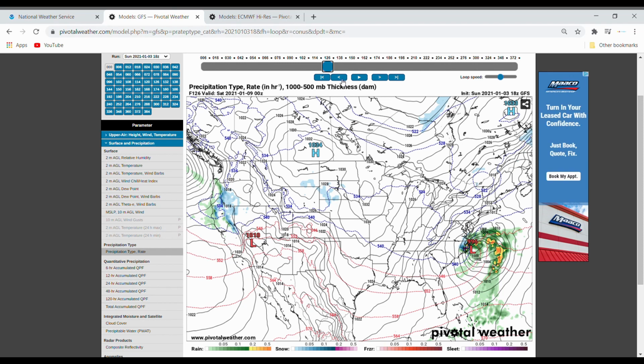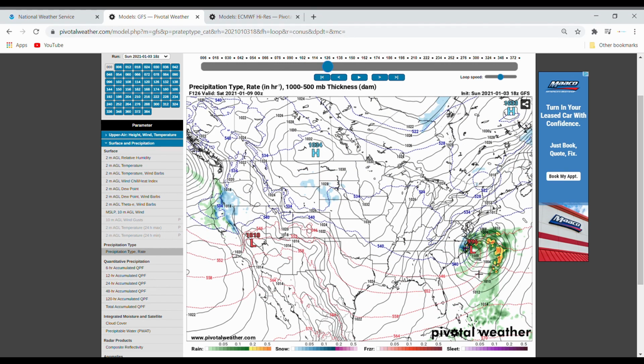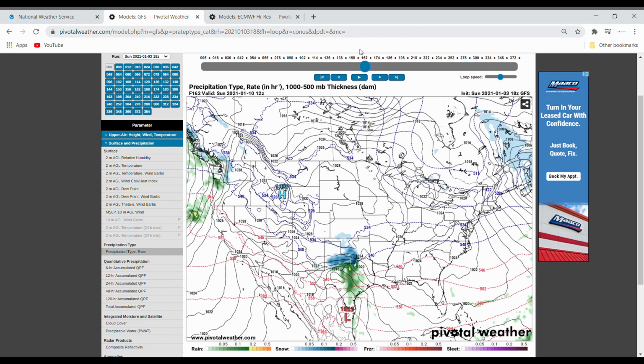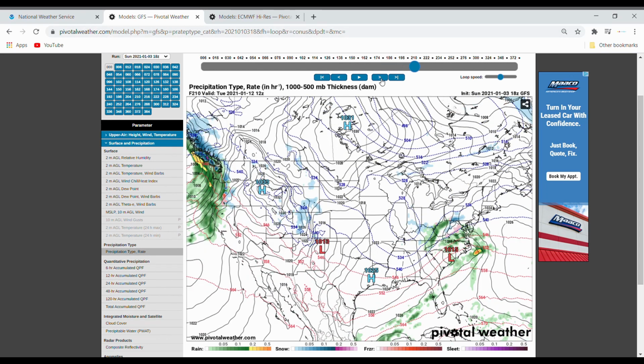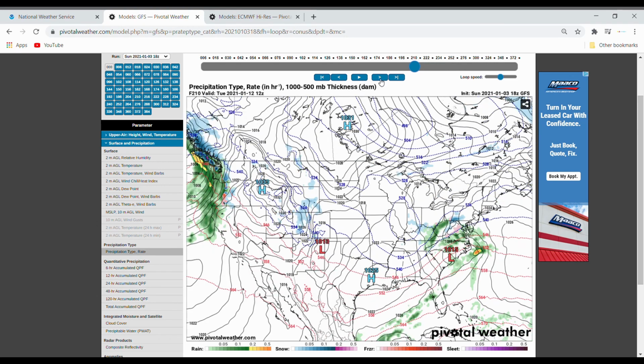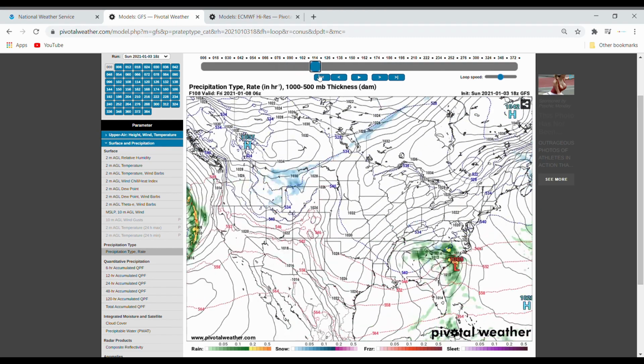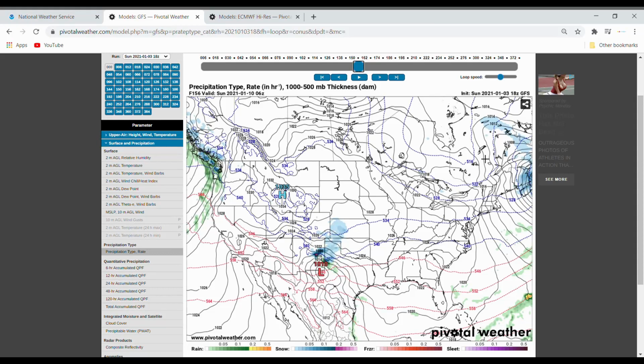So this storm system, the GFS doesn't have it being that big of a deal. Maybe North Carolina could see a little bit of snow, and then it moves into the Northeast and could be a little bit more of a problem for areas up there, such as southern Maine.